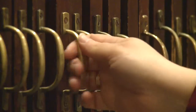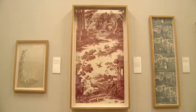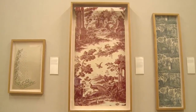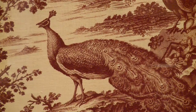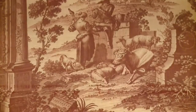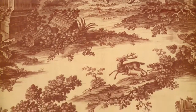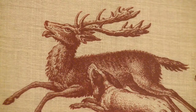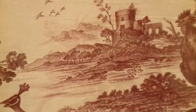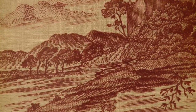There are so many objects in the V&A, you're really spoilt for choice, but one fabric in particular, arguably one of the best printed fabrics ever, is a fabric called Peacock Amongst the Ruins. It's actually a British toile that was done in the late 18th century. And interestingly enough, even with today's incredible technology, you just can't get that sharpness and depth of colour that you could get from this piece.